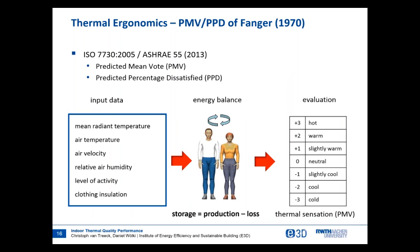Now let us further detail the well-known model of Ole Fanger. The basic idea of that widely applied model in practice is the formulation of the heat balance of the human body as a whole, starting from 4 physical input signals, meaning the mean radiant temperature, the air temperature, the air velocity, and the relative humidity, and 2 or respectively 3 personal factors, such as the activity and the clothing insulation level, and the workload, which is typically 0.